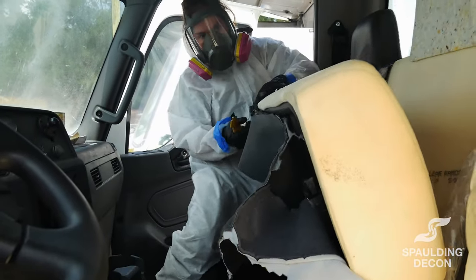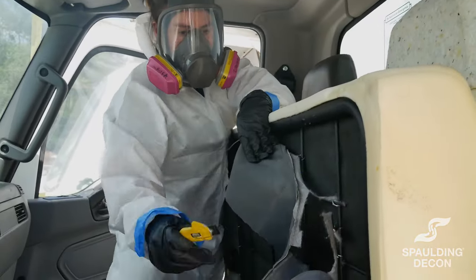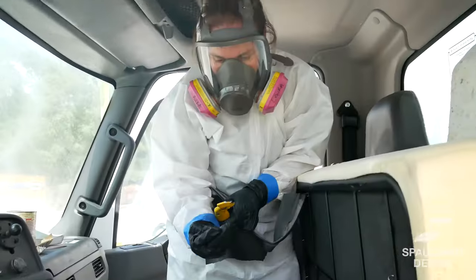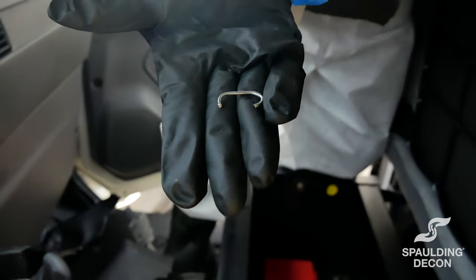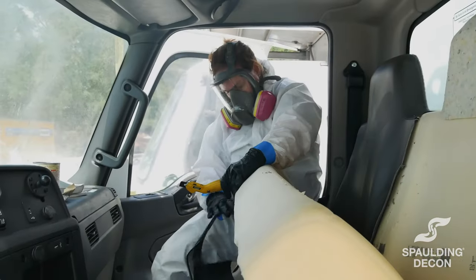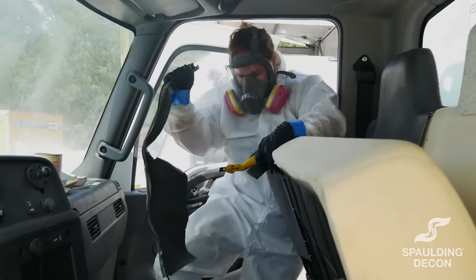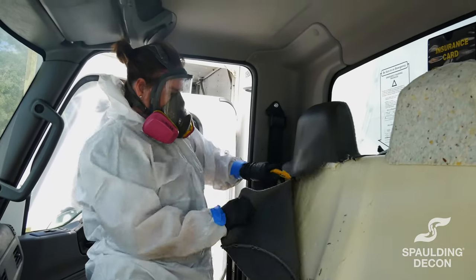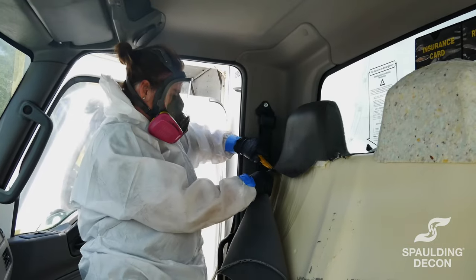Just the bottom. Oh, see that plastic? Along with metal. That's a thick piece of metal. Yeah, along the seams, it's always easier.